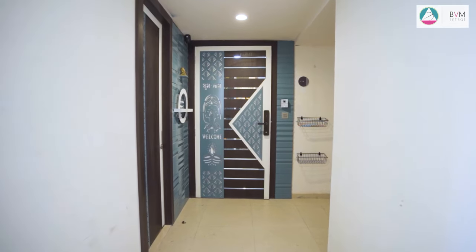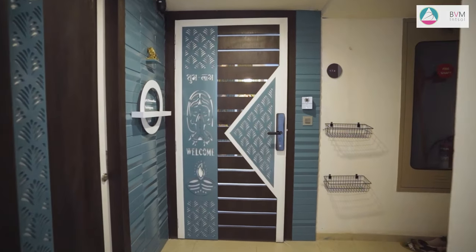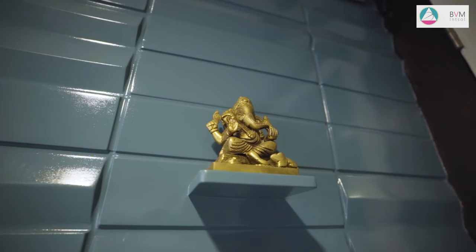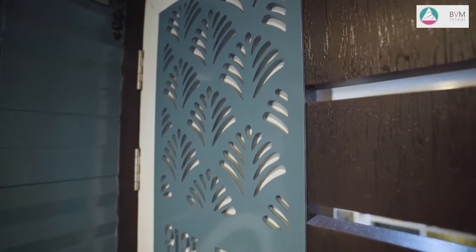We had multiple meetings on 2D drawings and 3D. We also went to the market for the selection of laminates, handles and lights. So now let's check out how their dream house came out to be. The entrance is designed with a totally traditional look, with a beautiful Ganpati idol for a warm welcome.